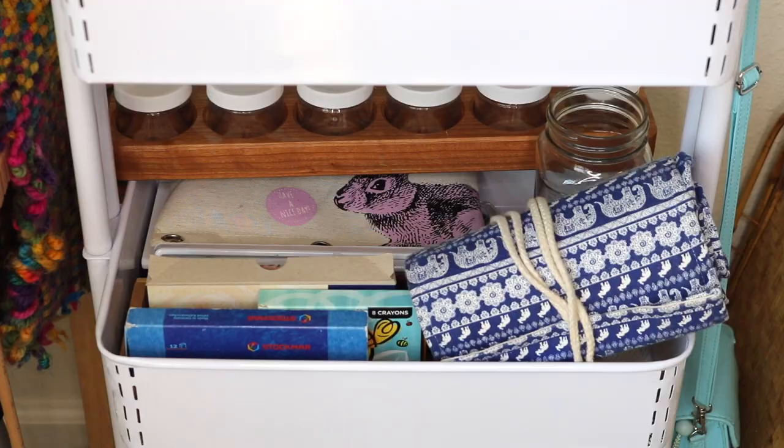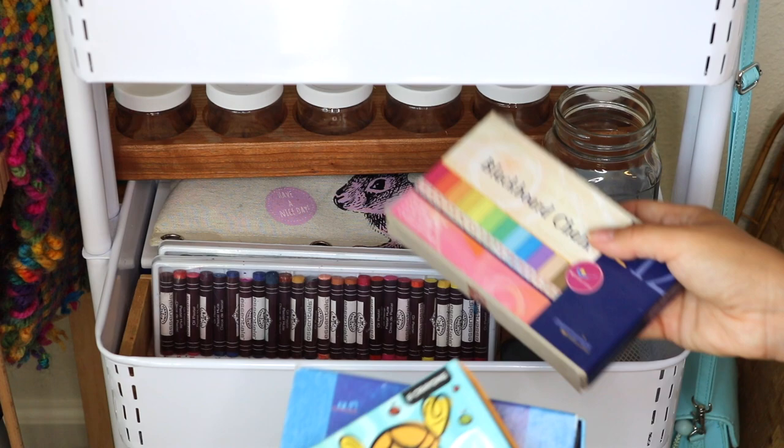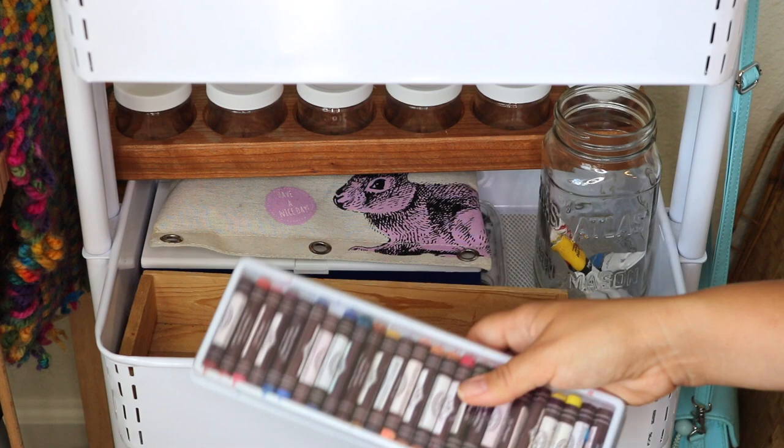Moving on to the second tier, this is a canvas roll of markers. We also have Stockmar block crayons, Filana crayons, and chalk pastels. And these are two palettes or sets of oil pastels by Royal & Langnickel.